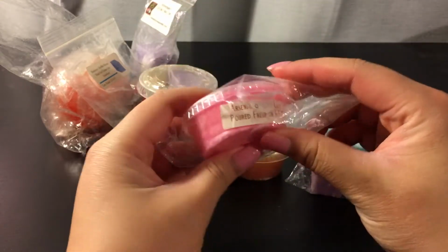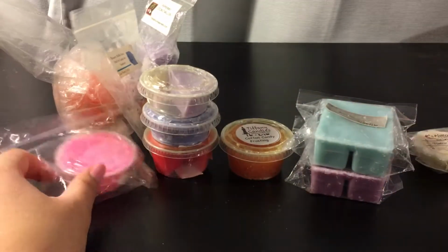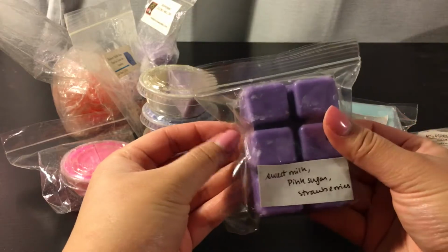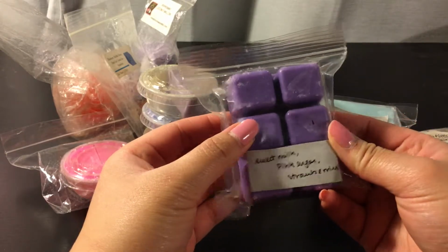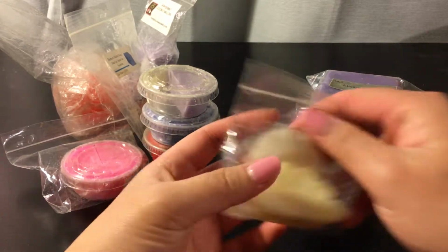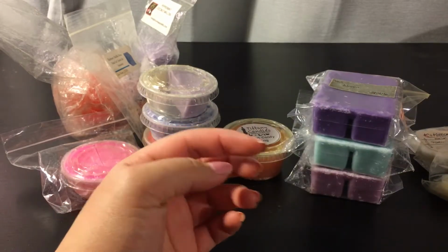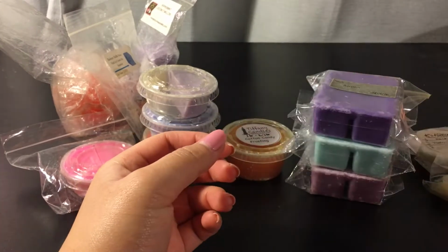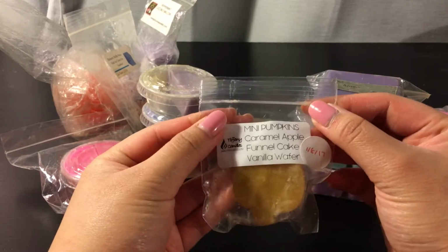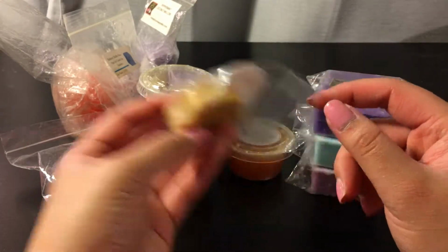Here is another VCS scent shot in Arsenic and Old Lace, and I believe this one's a Fruit Loop blend. And then I have Allison, also from Storybook Scents. It's a sweet milk, pink sugar, and strawberries. Her sweet milk is not that great. Then we have Coconut Cream Pie from Kay's Creations. Hanky Panky from Kay's Creations. A sample from Tiffany Candles in Caramel Apple Funnel Cake Vanilla Wafer. This one smells so delicious in bakery, and it's a little pumpkin there.